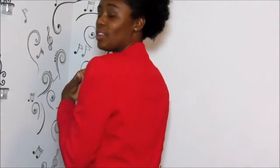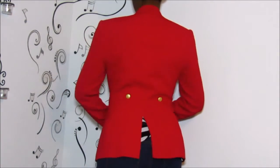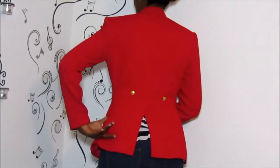Structured shoulder pads, and then the back, you can't even see the back. This is the back. Can you see that? OMG. And then it just opens up. So this is gonna be super cute with some jeans and a shirt, maybe a wife beater, and some cute heels. This is gonna be super cute. And it fits perfect. So this is everything from our Goodwill haul.